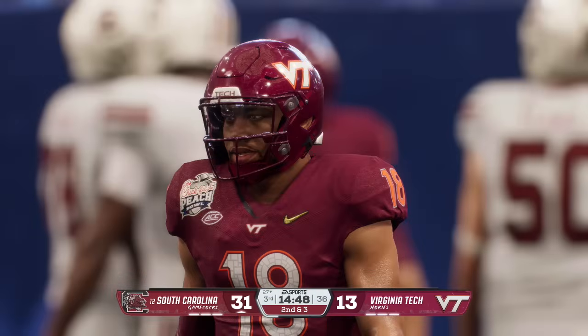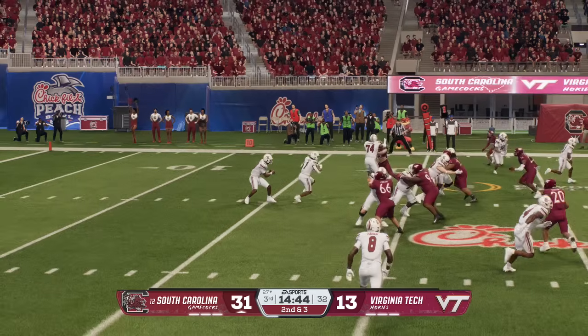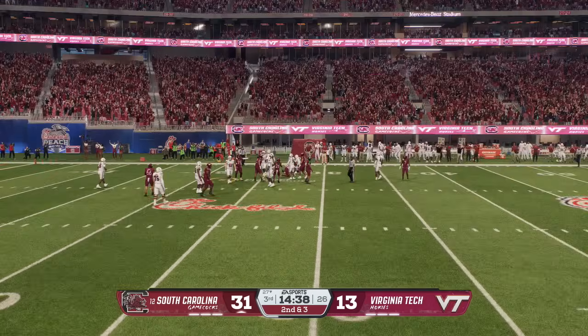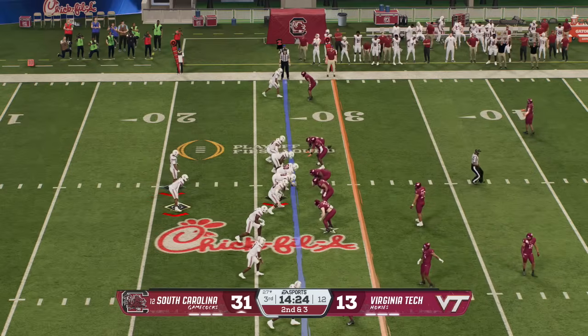Well, I know this defense worked very hard at halftime to come with answers on how to try to slow down this running back after the big first half, and he's already at it again. Second down play coming up for this offense.